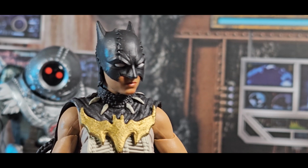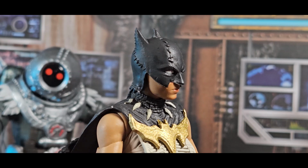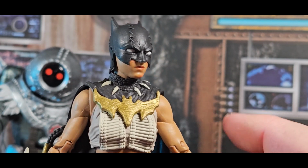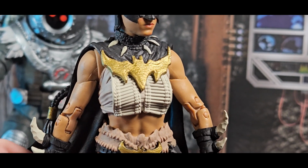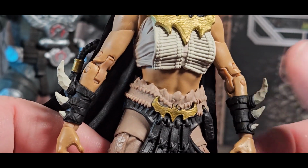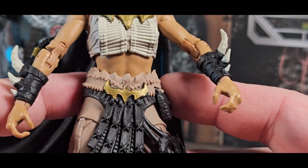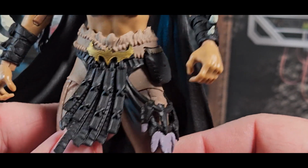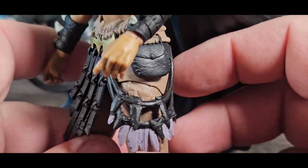It's got the cool, sort of melted gold or formed gold bat logo, with, I'm not sure what you call that texture on the shirt, but it's a thing. Got gauntlet wraps around her wrist, which have bone protruding, and the bat logo on the belt, and it looks like a leather sash around it, and I'm not sure what you call these, and it has a little bit of deco.